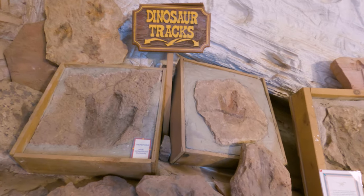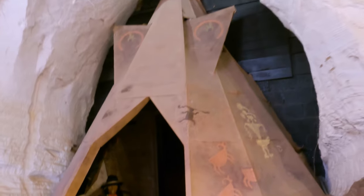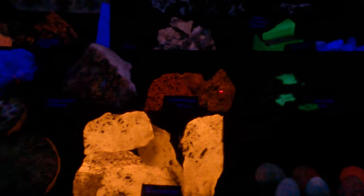If you're looking for that perfect souvenir to get the person that has everything, you can also buy them fossilized dinosaur poop here. One of the highlights to me, however, was their collection of rocks that actually glow under a black light. I've never heard of that before, and it was pretty cool to see.